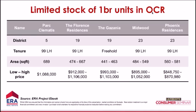Tonight let's concentrate on OCR, our District 27, and what is really happening on the OCR side. The other factor that is probably hindering people in the CCR is the quantum, as someone on Facebook has rightly pointed out. So for the 1-bedroom unit, let's do some comparison.